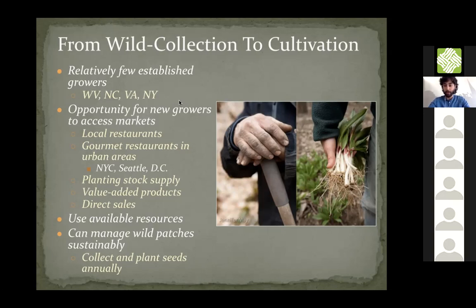There are some issues when it comes to cultivating ramps around planting stock supply. I know Andrea mentioned earlier that at Rural Action, we sell planting stock for a couple species, American ginseng, also ramps, and we're a little limited in terms of the supply that we're able to get to resell. I think we ran through our planting stock in less than a week. So that's something that we and some of our partners are working on, trying to develop more reliable supplies of planting stock material.